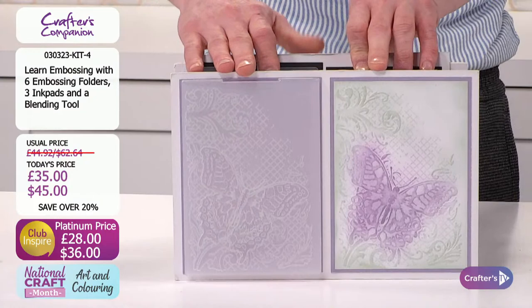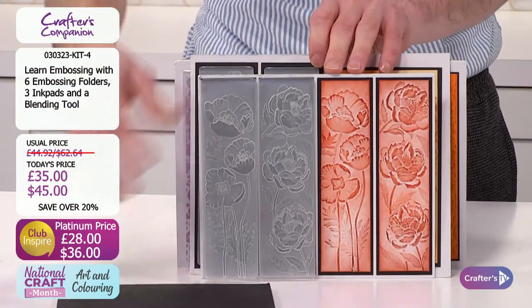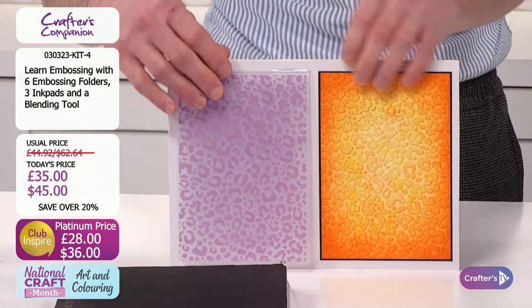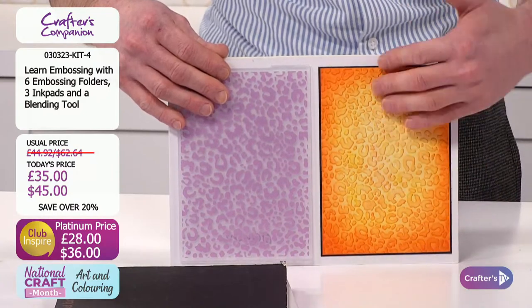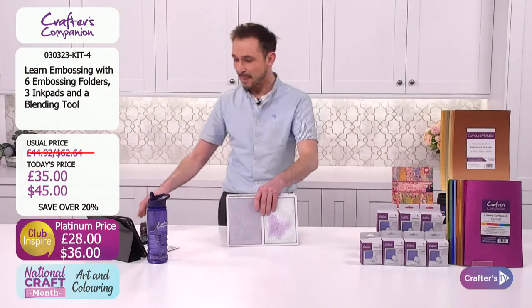And then I know Debbie loves this one. You've got your in-flight there, 3D embossing folder. So that one there is 3D, they're 3D, and then these ones are your 2D. But I say it's 2D, I mean, look at the texture that you've got, that depth within that embossing folder, which is your leopard print. But that's not it though.